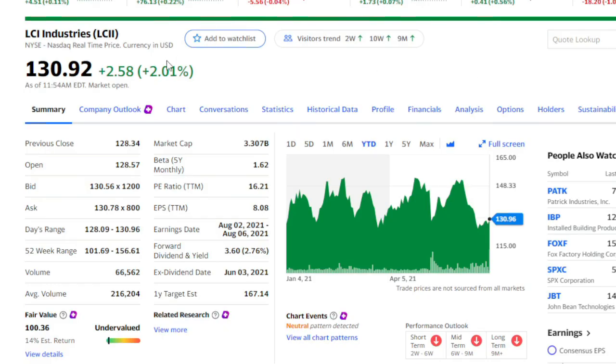All right, next on the board is LCI Industries. This company supplies all the key components and OEM parts for most of the RVs that are out on the road. This was definitely a pandemic winner. However, year to date, it looks like your high was in the neighborhood of 151, and it's since taken a tumble, now lands at 131.